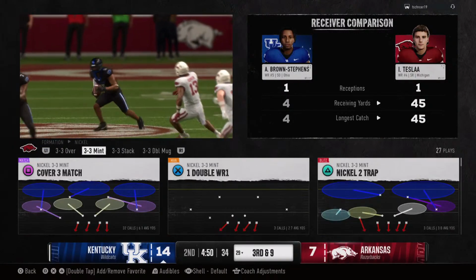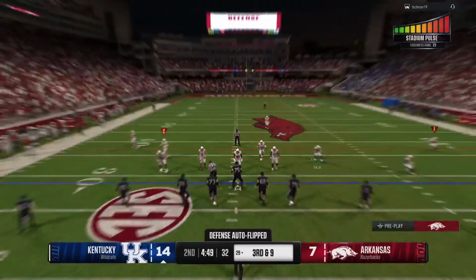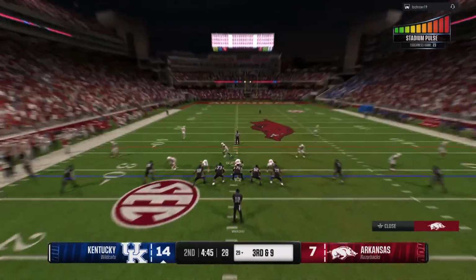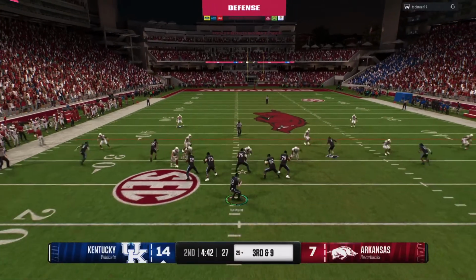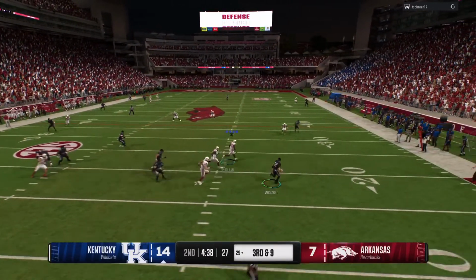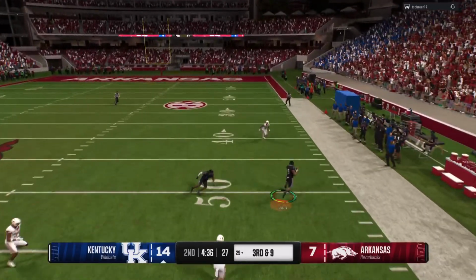Nice completion here to this wide receiver, and you're going to see this receiver line up in different spots all over the field all game long. Defense has got to keep their eye on where this guy is because they know he's a big part of this offense's success. Using his legs, keeping his eyes downfield.